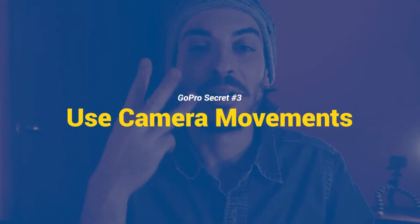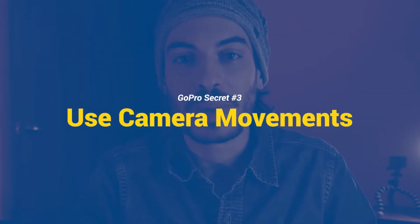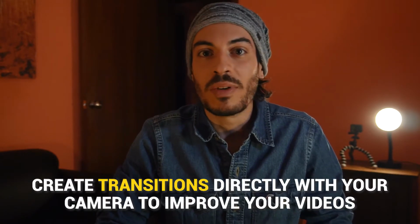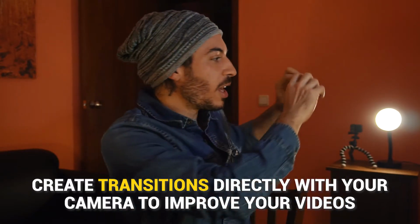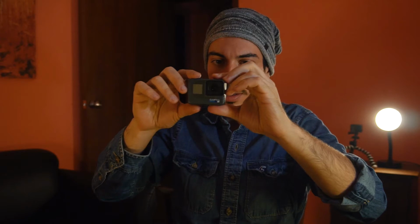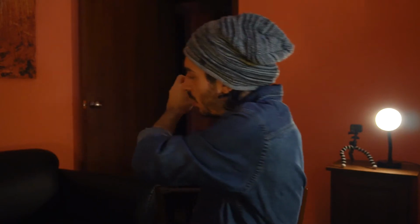Alright, secret number 3. Use camera movements. If you want to give a nice cinematic feel to your videos, then with this simple technique you can create a transition in camera at the start and at the end of a clip by simply moving your camera like this, and then you record whatever you want to record, and then you end your clip with another fast transition.